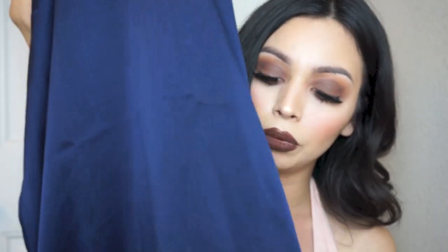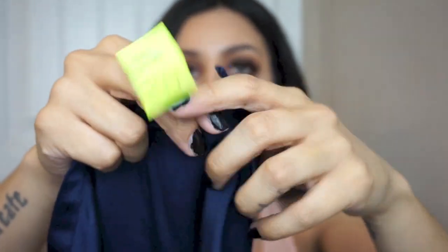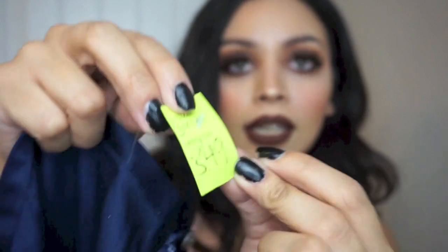Okay, then I got this silky blue skirt. I thought the material was super cute and flattering, and it fits me really perfect. It just has a little zipper on the side right here. This skirt was $3.49, but it was 50% off. So I think it was only like half off, and it is by Limited America, and it is a size 2. But I just thought it was super cute with a band tee or something.